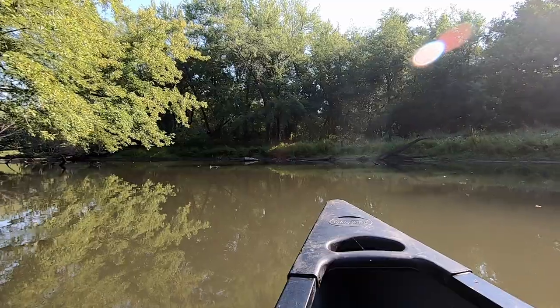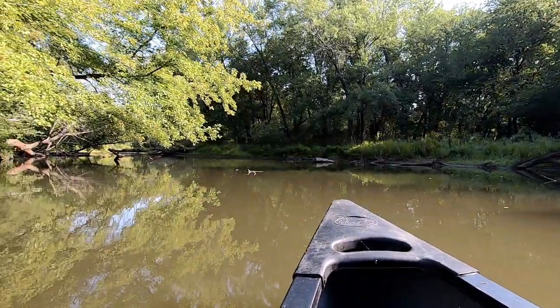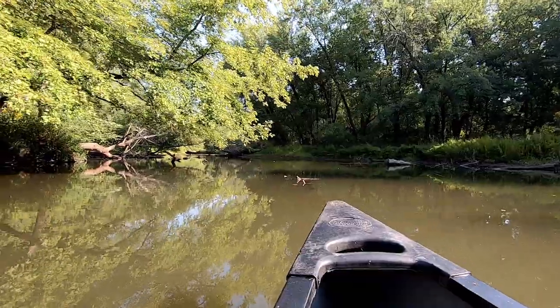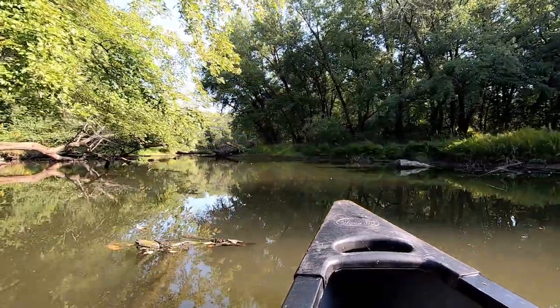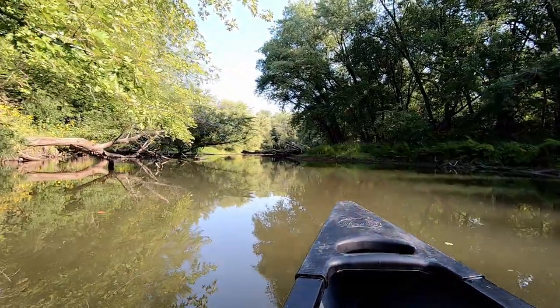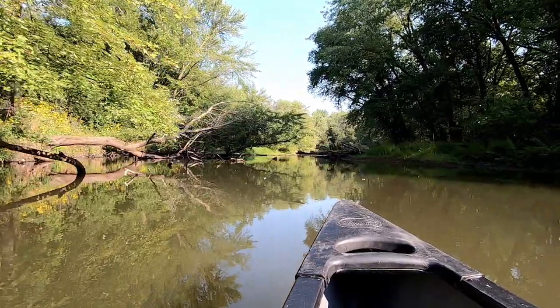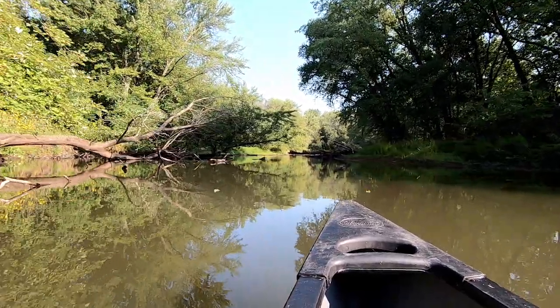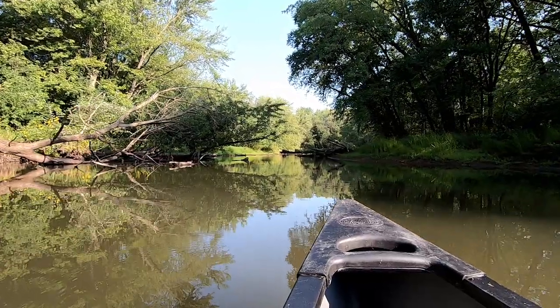Up ahead, there might be some birds on the one on the ground. Oh yeah, there's the first. There's a heron and there's something to the left. I don't know what that is. That looks like a hawk. I don't know if they're gonna let me get pictures or not. I can try from here.